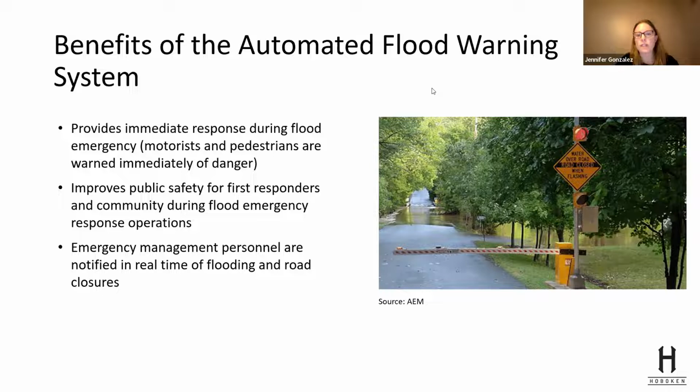And Director Ferranti and Sergeant Montanez can speak more to that. But our goal is to protect public health and safety, both for our personnel as well as for the public at large. This will give them real-time notification of flooding, road closures, and after the event, then the barricades can be lifted. And all of this will be visible basically through an online software called Contrail.